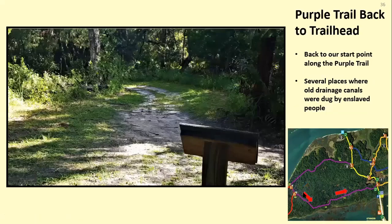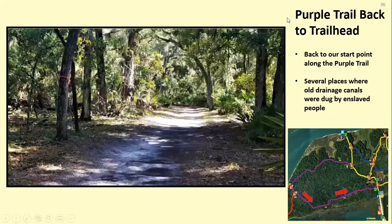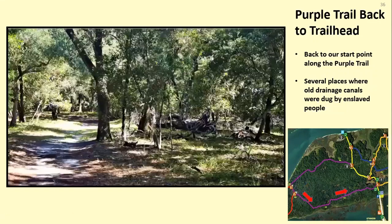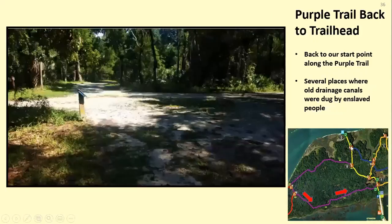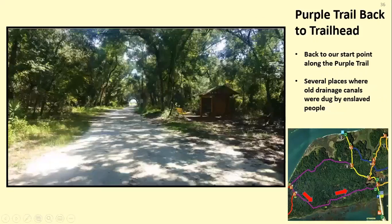So now it's just a matter of finishing our hike up by going back up the purple trail. We'll see a couple places where canals were dug by enslaved people to drain this area, that freshwater marsh, for the indigo plantation. So there's still remnants of that. So now we're back, trailhead's down there, and we're back up here.